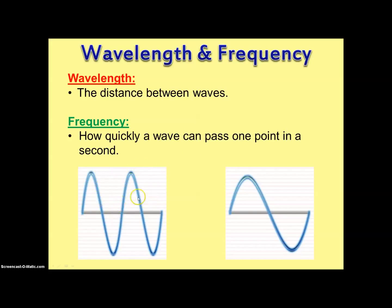This is a still picture of a wave, but waves are not still, they're moving. And so let's say this wave were moving, and I pick this place right here where my mouse is to measure the frequency of a wave. Every time a wave passes this point, we would count how many times the wave passes that point in a second, and that would determine its frequency. And so let's say the wave passes this point 10 times in a second. But then another wave passes this point 20 times in a second. The one that passes the point 20 times would have a higher frequency, and consequently it would have higher energy.